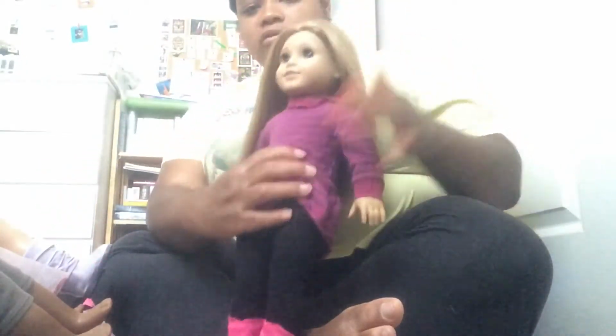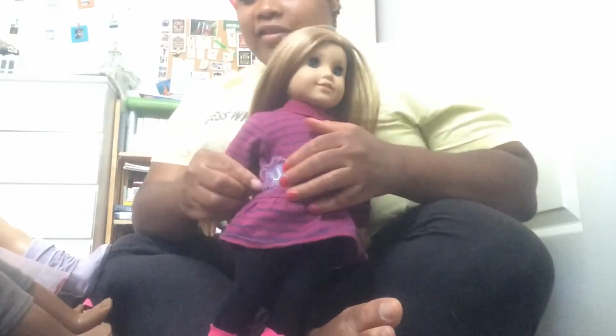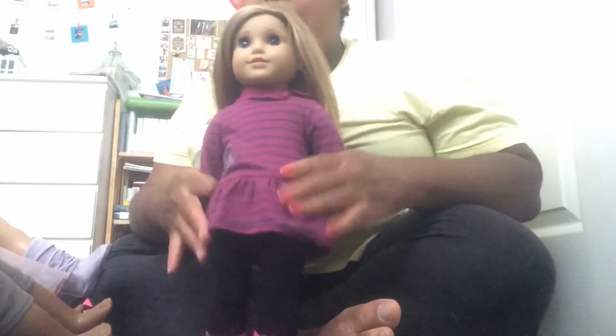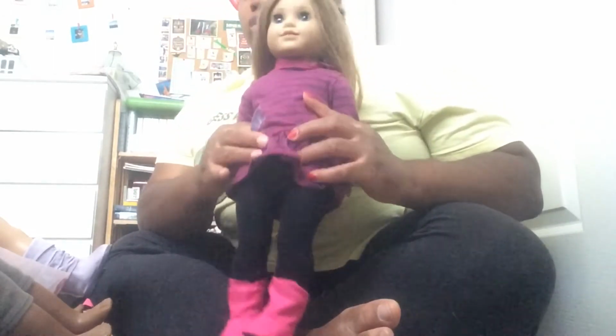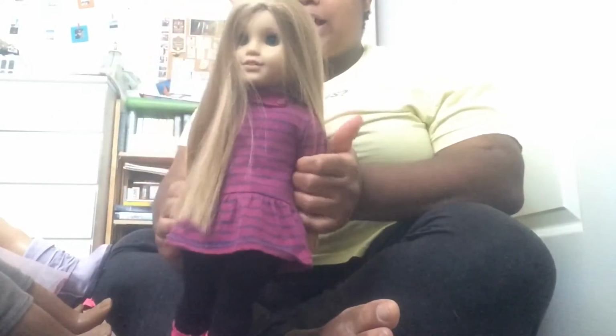Next we have McKenna. And McKenna is wearing this old My American Girl outfit when they used to go to Interstar U. Here's the U for Interstar U. It's purple stripes. It's so cute. And then she has these black leggings and pink boots. And then I just parted her hair to the side. And yeah, so that is McKenna.